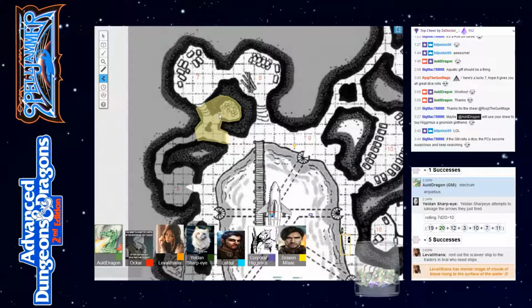Alright. Let's see. There we go. You head down the stairs, and you see that it connects back up with the main cavern. There's also another cavern off it. Coming down the stairs to your left is a small chamber filled with barrels. I'll check them out. They're filled with smoke powder.